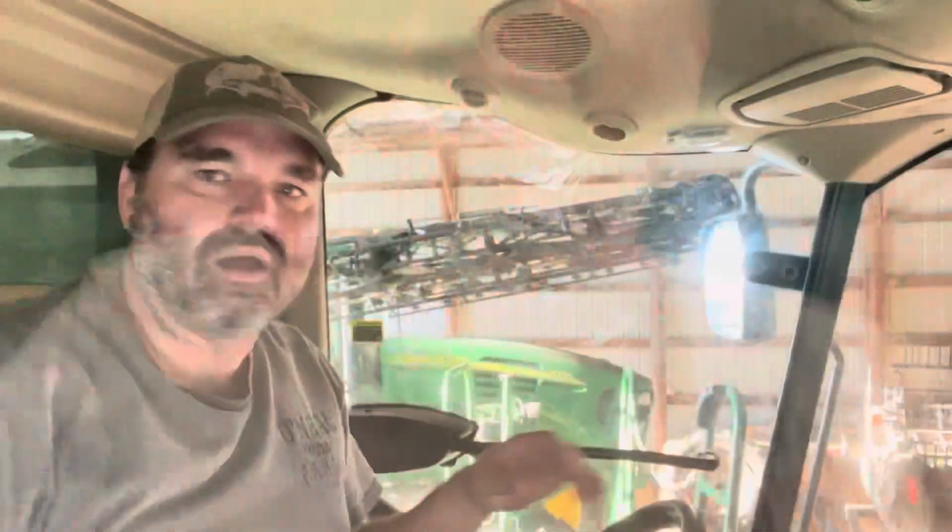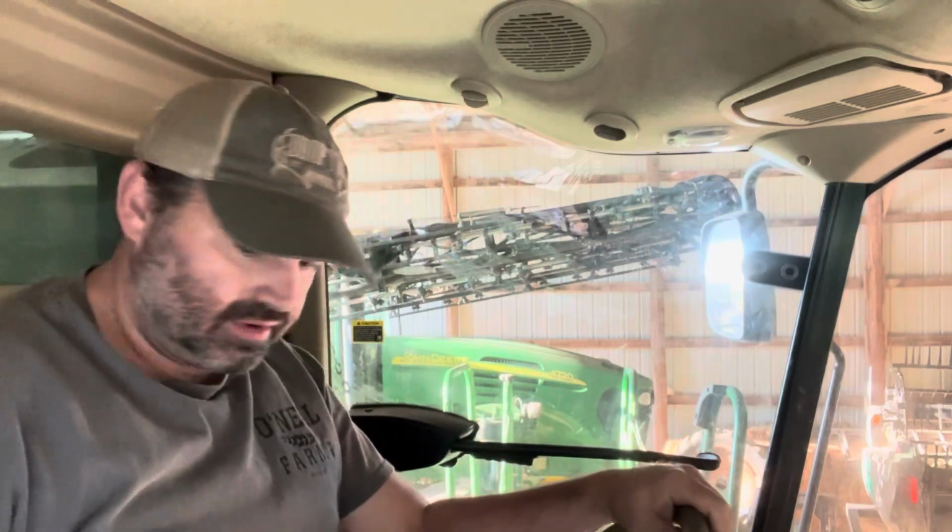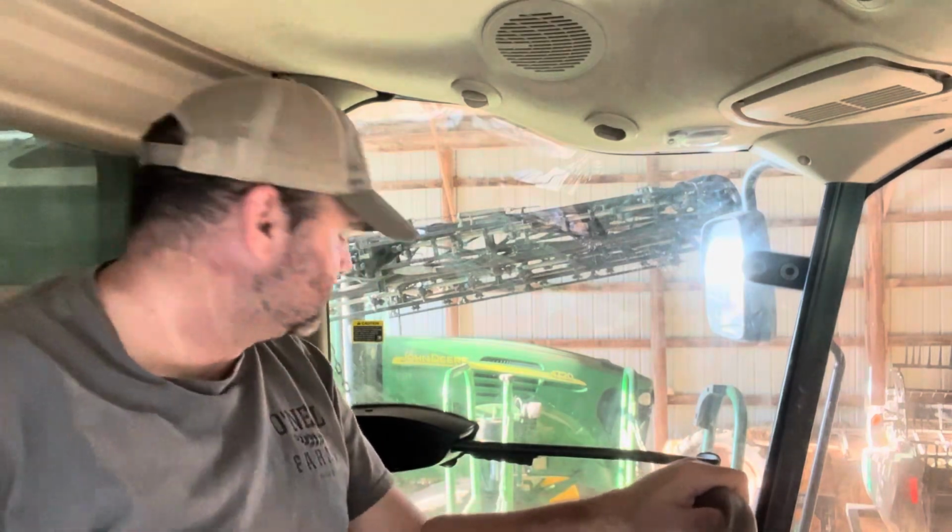Let's go combining. So today we are gonna try to harvest our dryland corn. And it should be dry, no brainer. So we're gonna try to harvest and gonna run the combine down to the field, start moving things down there. All right, well, here we go. We are gonna get to rolling and take this combine to the field.